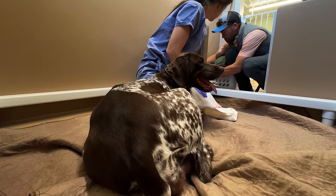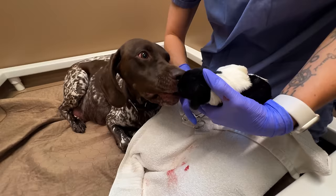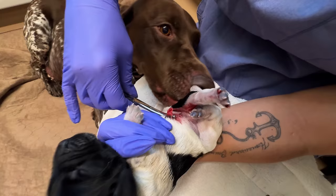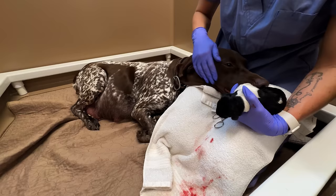Let me show what that looks like, what we did here. So clamp that umbilical cord with those forceps nice and tight. Stop the bleeding. Just going to let him lay there kind of comfortably, not putting pressure on it or tweaking on it, but just letting him be comfortable. No, Quest, I know you want to lick him. It's okay. Perfect. Just going to hold that on there for a while. A little bit of pressure to help that stop bleeding and clot up a little bit.